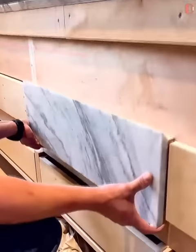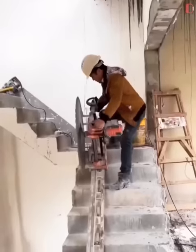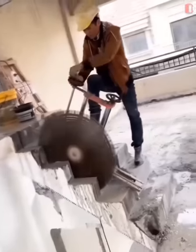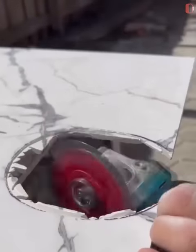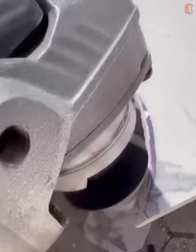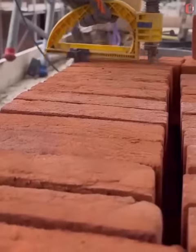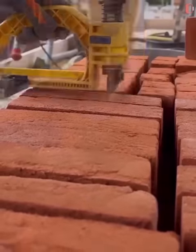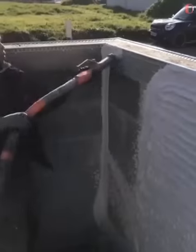Before and after marble countertop. I love this kind of stuff. So much skill and experience. It is a white cement based, easy to apply, provides high adhesion. It looks decorative.